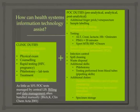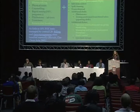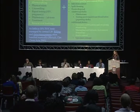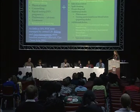So how can health systems information technology assist? Again, I'll show you the same slide, but now I've highlighted all the activities or duties that can actually be performed using information technology. We also know that as little as 10% of point-of-care tests are managed by central laboratory information systems. Billing and data management often are handled manually. So we feel that information technology is really important to allow point-of-care to be handled correctly.